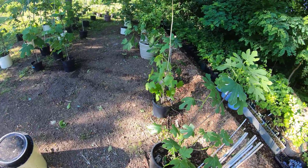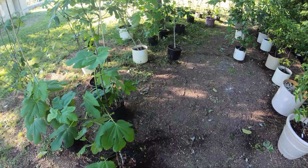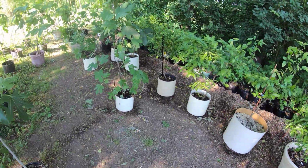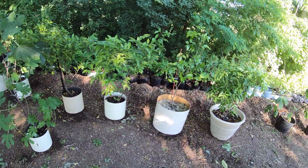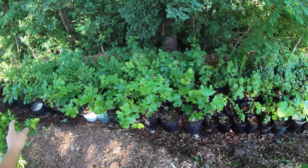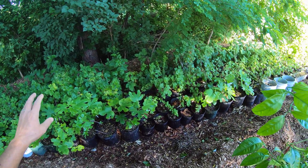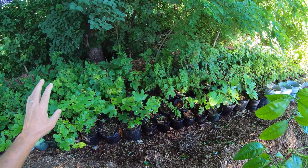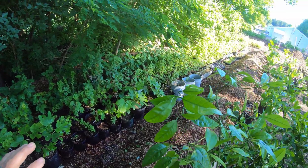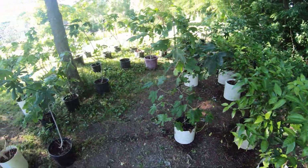Then we get to some of the larger figs over here, and they range up $30, $35, $40, and even higher as well. We have some citrus in here. Those aren't for sale. There are many other potted plants that we've got around here. These figs aren't ready yet. These ones here are still too young, but we have gooseberries, honeyberries, thornless blackberries, red currants, pink currants, black currants. Those are the plants that I can think of right now.